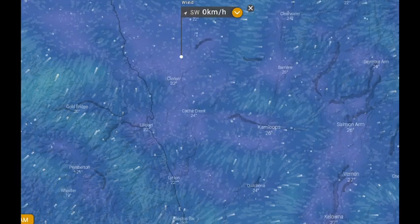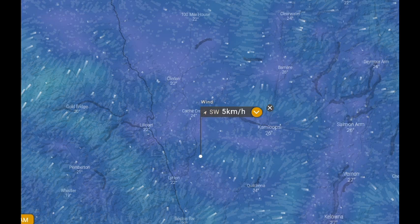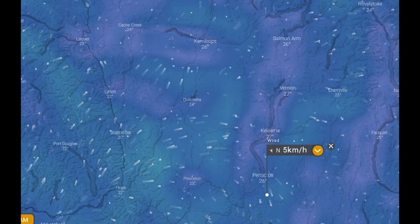Winds were light again this morning, depending on where you are. Higher elevations are a little bit brisker. We're looking at southwest winds at 6 kilometers an hour at the Flat Lakes fire zone, and then moving to Spence's Bridge from the southwest, 5 kilometers an hour. And these wind speeds are likely to pick up as the heat increases during the day to a peak in the afternoon. Currently showing from the north 5 kilometers an hour in the Oliver Osoyoos area.